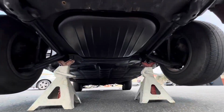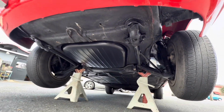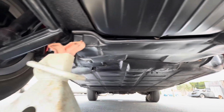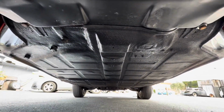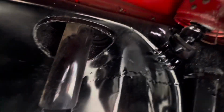All right, guys. So, looking underneath the car, you'll notice a lot of things have been, they're practically new. From the bolts to the gas tank. Everything under here is pretty clean. There's no rust, of course, or anything like that. The fuel pump cover. The floor is just solid. When they painted it, they painted everything, even in here. Did a pretty good job.